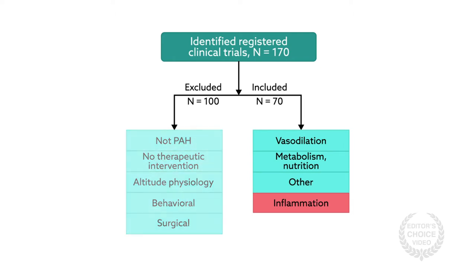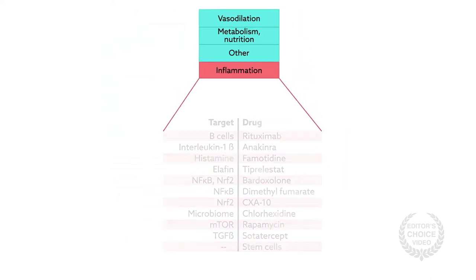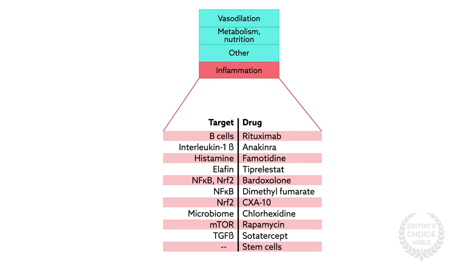The authors identified 70 registered clinical trials since 2015, 14 of which are focused on inflammation, including targeting B cells with the antibody rituximab, inhibiting interleukin-1 beta and NF-kappa-B, and blocking the neutrophil molecule elastase, which contributes to harmful remodeling of lung vessels.